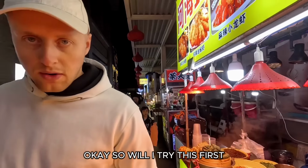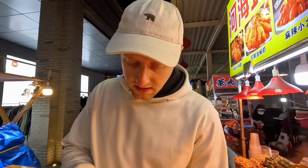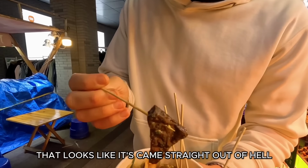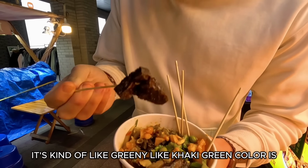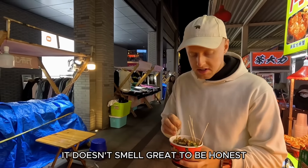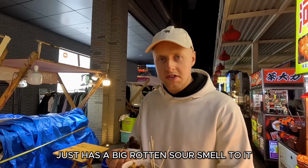Okay, so will I try this first? Yeah. Right, okay. So just look at it. That looks like it came straight out of hell. It's kind of greeny, like a khaki green colour, is it? It doesn't smell great, to be honest. It just has a rotten, sour smell to it.